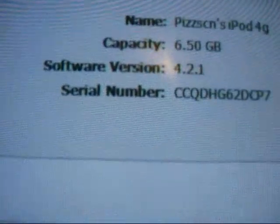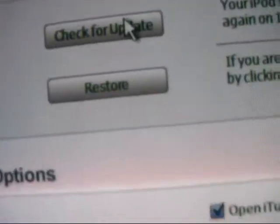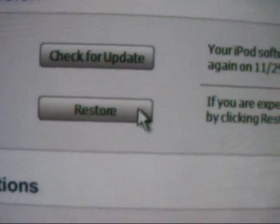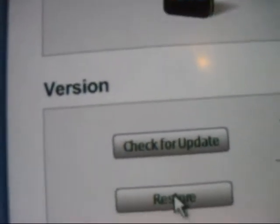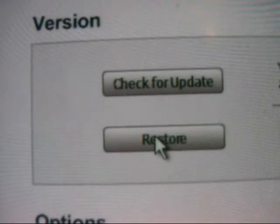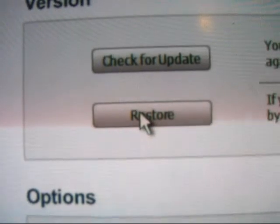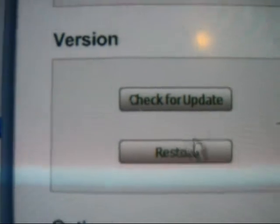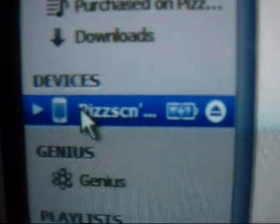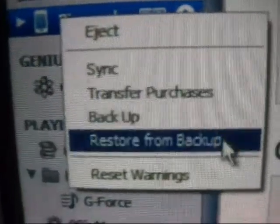Now, if you do need to restore your iPod, you do want to make sure you do it right. Most people would generally think that you would click on the obvious restore button. Actually, you can do it this way, but it won't actually do it really right, I suppose. It will restore your iPod, but it will not actually put everything back the way it was. It just doesn't work right. It seriously doesn't. What you want to actually do is right-click on the device in the Devices menu, and then you're going to want to hit Restore from Backup.